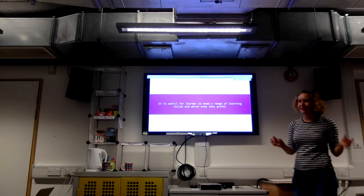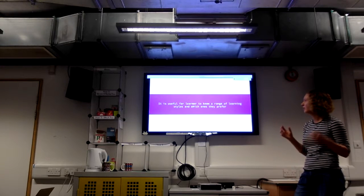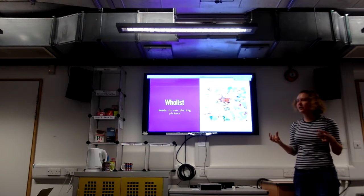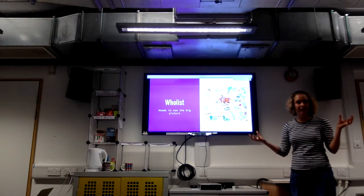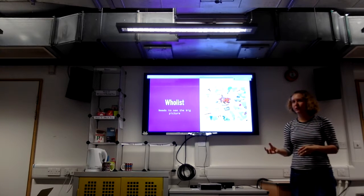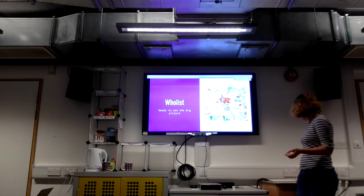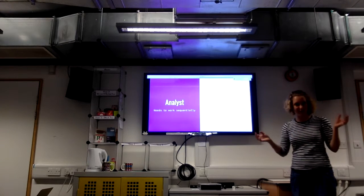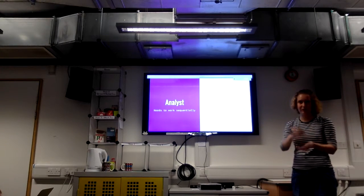And then finally, it's useful for a learner to know a range of learning styles, to know which ones they prefer. And so you've got a holistic learner who needs to see the big picture of anything before going into the detail. So unless they're given this overview, they're not going to be able to start learning. And this is compared to the analyst who works sequentially. And so they don't understand the big picture so easily and have to work through it step by step.